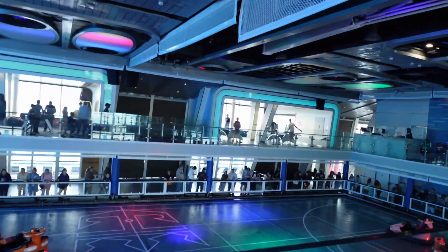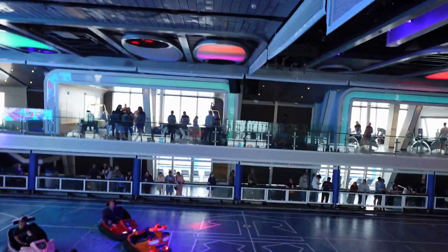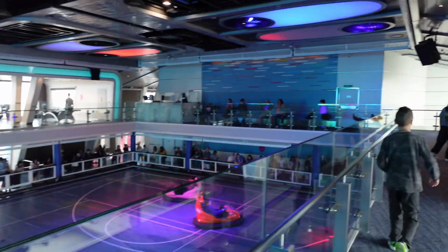Upstairs, we got ping pong going on, air hockey on the other side. We are now off to Disney Trivia in 270. I think I might pick me up a bite in Cafe 270. We're still scheduled to have lunch in the main dining room, but haven't had enough food today.